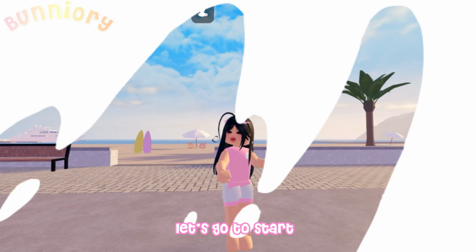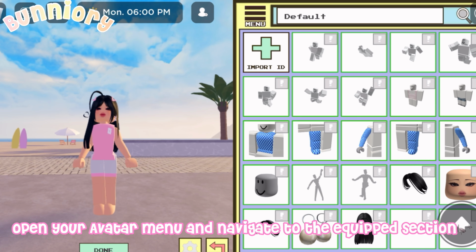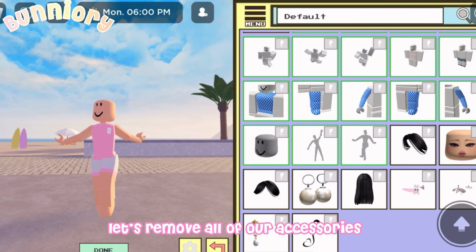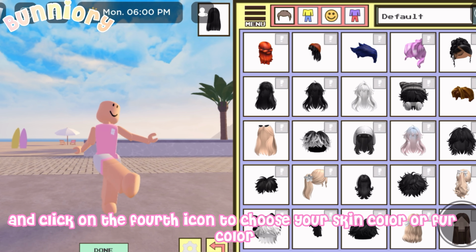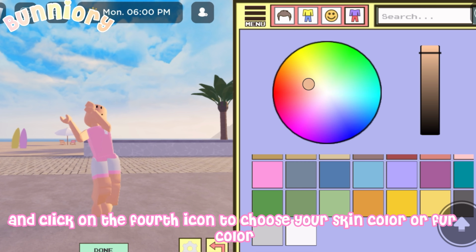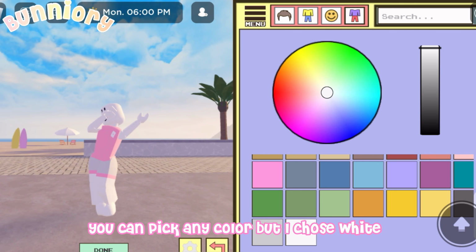Let's go! To start, open your avatar menu and navigate to the equip section. Let's remove all of our accessories. Then, go to the body section and click on the fourth icon to choose your skin color or fur color. You can pick any color, but I chose white.